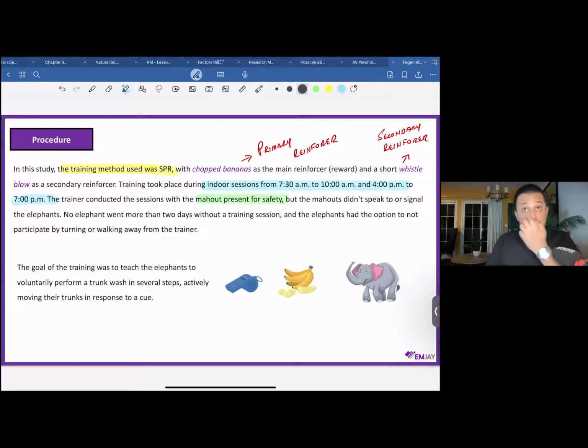Now, a question over here could be, did each elephant go through a training session every day? No, they did not. Due to the availability of the Mehouts, right? There were days when a particular Mehout would not be available or free at that particular time. There were some elephants who did not get trained every single day. Nonetheless, no elephant went more than 2 days without a training session.